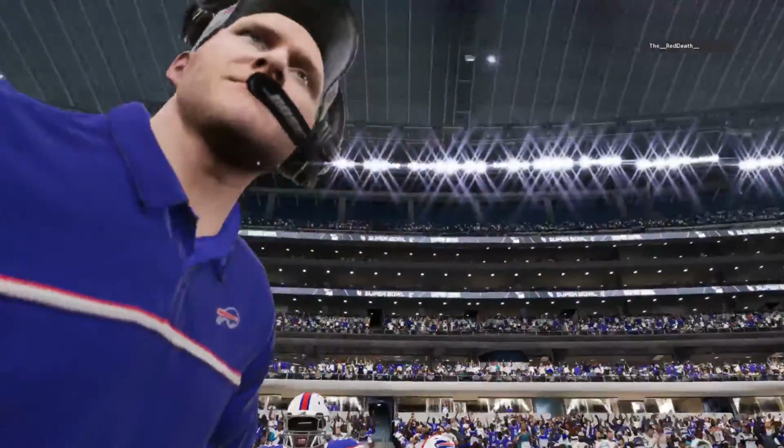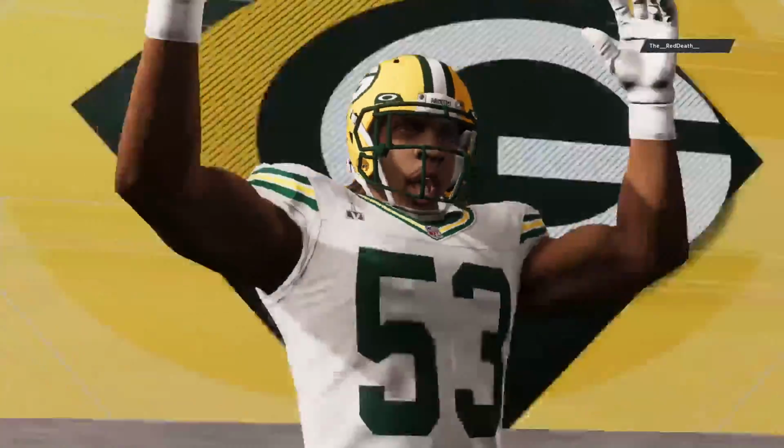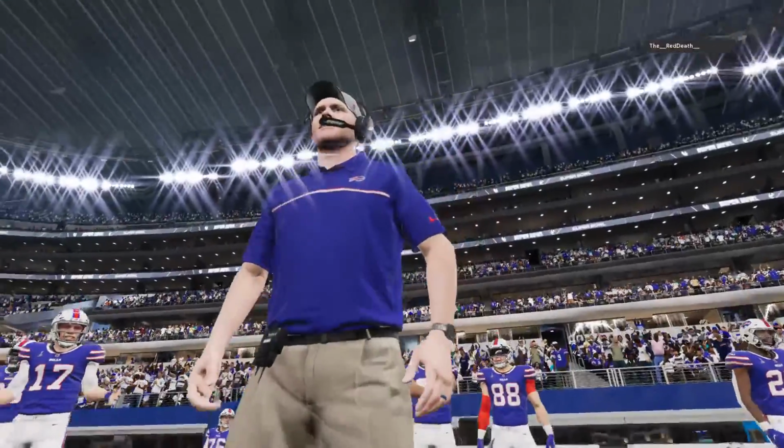Tonight, it's Madden NFL football. Super Bowl 56.